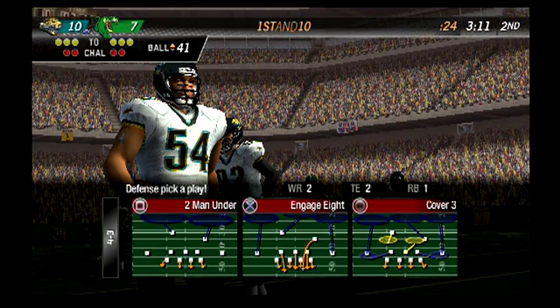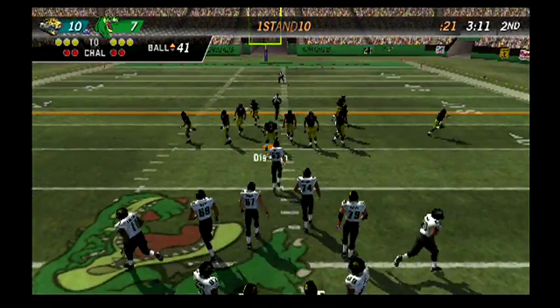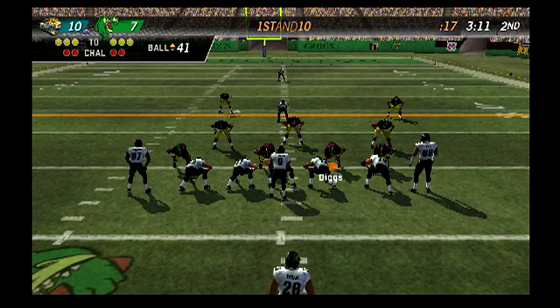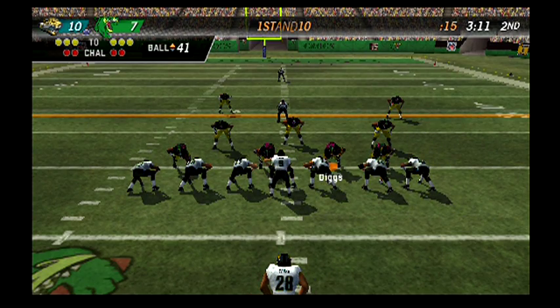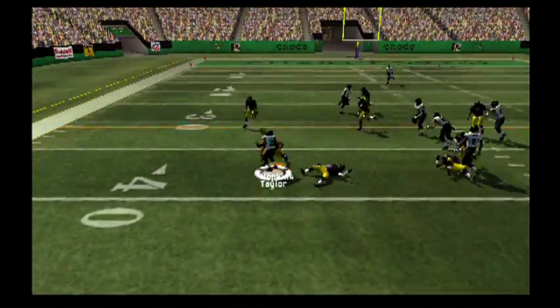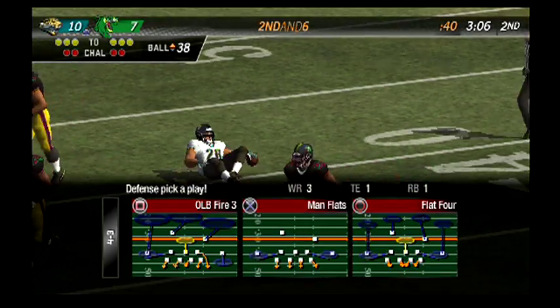Give this defense a shot. Following the interception, it's now first and 10. Come on. Taylor, the lone back. One back. Crossed by the left. Pulls him over. Hopkins is there on the stop at the 38.